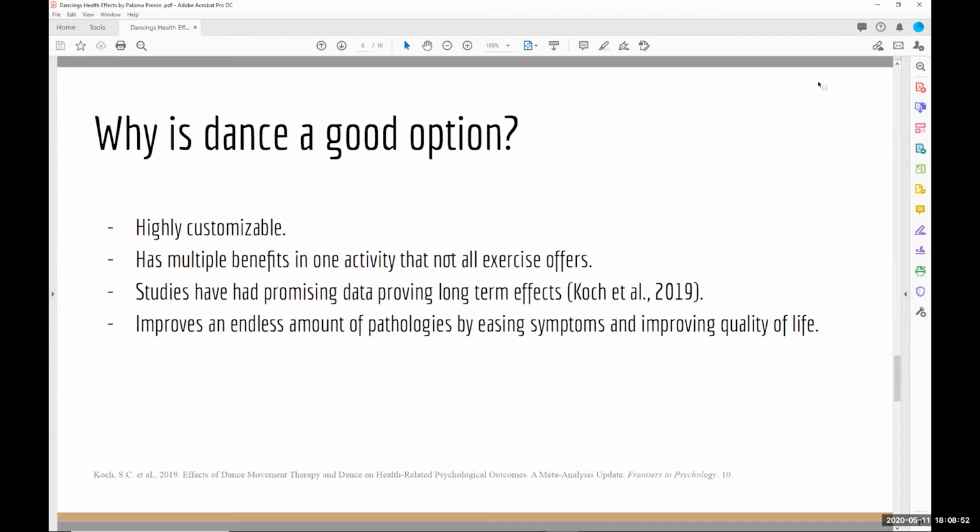Next slide. So why is dancing a good option? Like I said, it's highly customizable. It doesn't matter who you are or what you're doing. There were certain diseases where, if you're wheelchair bound after a spinal cord injury, they had patients who were able to dance even in a wheelchair, just to have social interaction, to still keep moving, and it helps improve the quality of life. So that ties into having multiple benefits. It's not just one activity. It's not just an exercise. It's a creative outlet. And studies have shown that there's a lot of promising data that proves a lot of long-term effects, but there's still a lot to learn. Next slide.